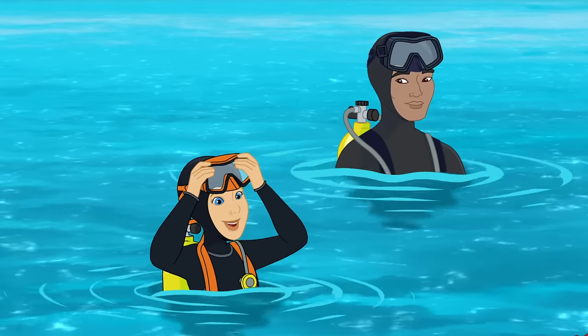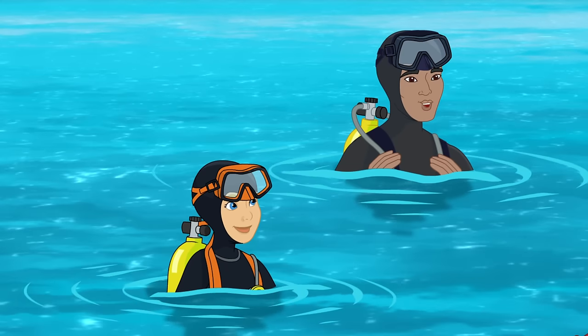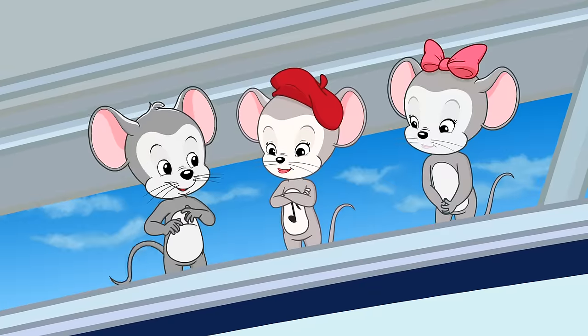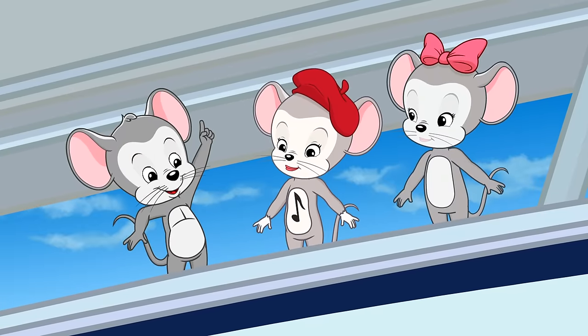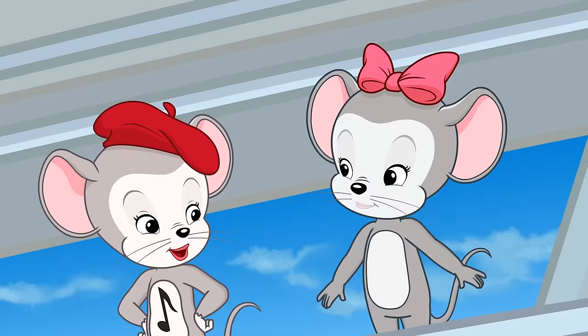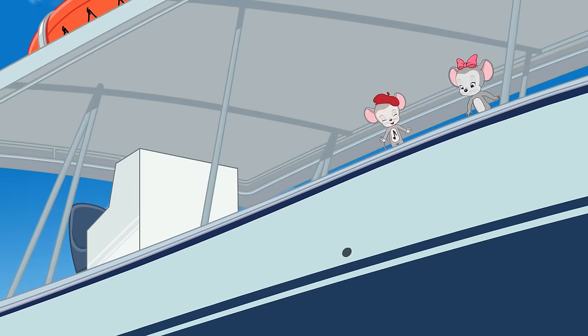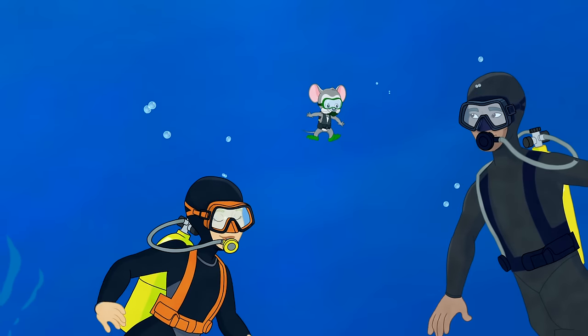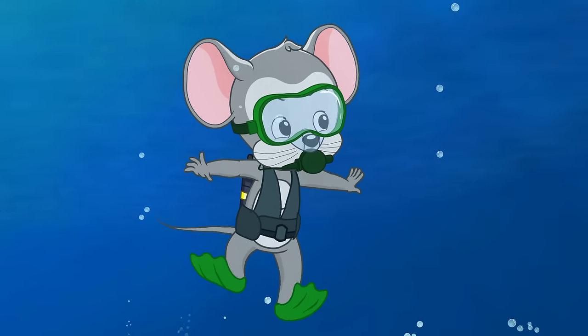I can't reach to untangle the net. The space between our boat and the reef we've drifted over is too small. Hey, I'm small. Maybe I can help. I'll be right back. Good luck!